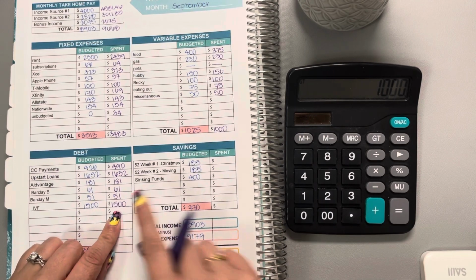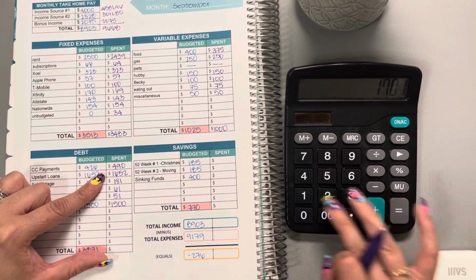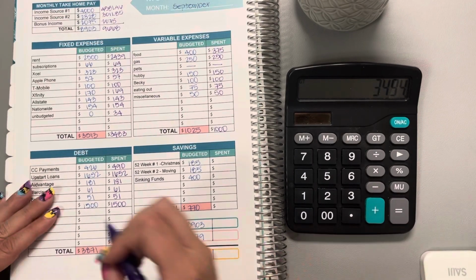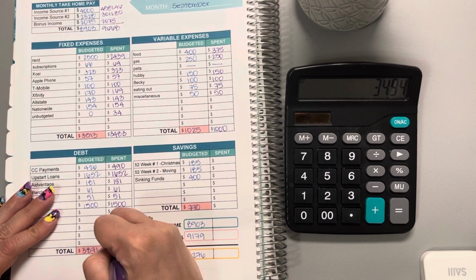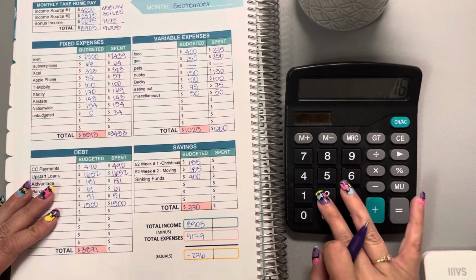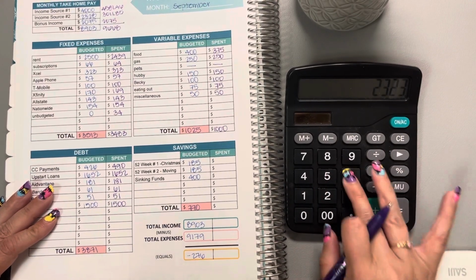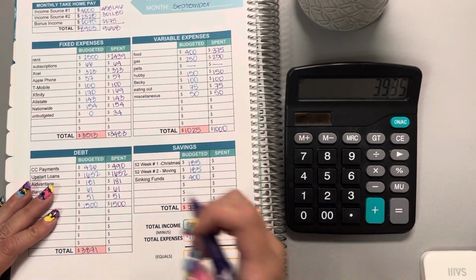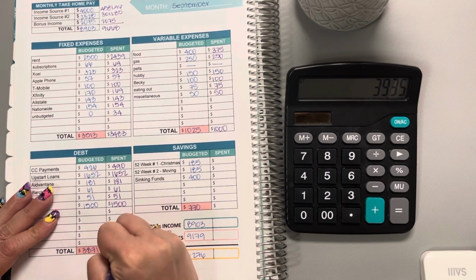So that is part of the money we're going to be getting back. When we add these values together, that gives us a total of $3,000. That doesn't look right. 490 plus 1652, 181, 61, 51, and 1,500. That looks more like it. That gives us a total of $3,935.